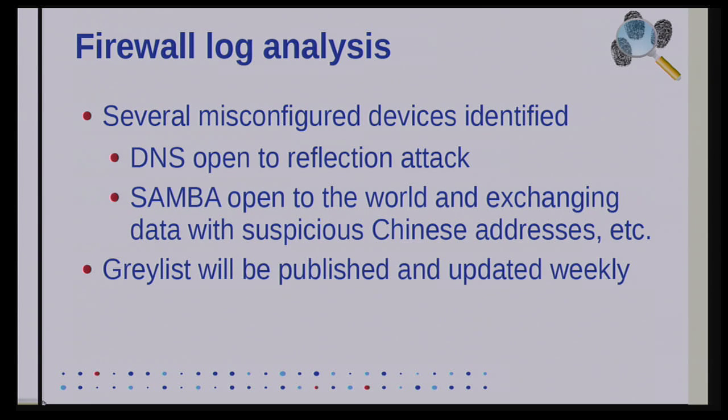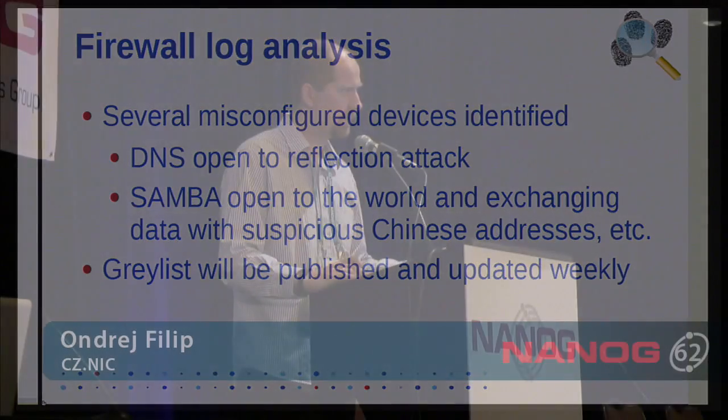This helped us find some misconfigured devices, like some people, as Turris is open, they can play with it. Either Turris or some device behind it was open to DNS amplification attacks. We found suspicious Samba communication from an end user's network to a Chinese site, so it was probably some attack. Again, we are trying to help the end users fix the problems in their local networks.